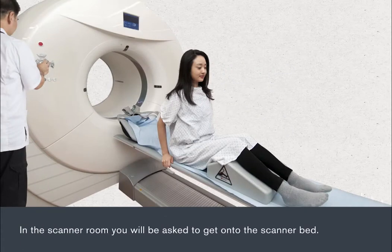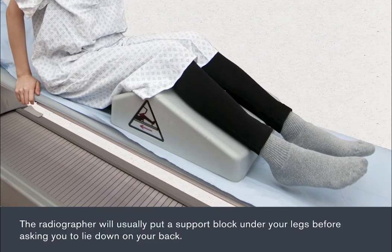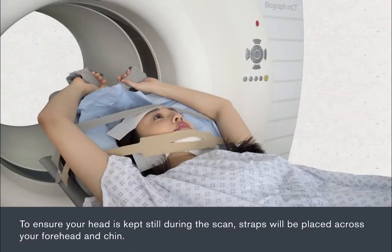In the scanner room, you'll be asked to get on the scanner bed. The radiographer will usually put a support block under your legs before asking you to lie down on your back. To ensure your head is kept still during the scan, straps will be placed across your forehead and chin.